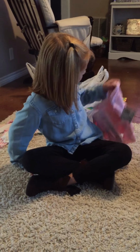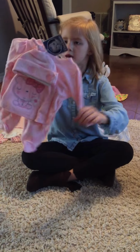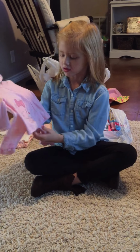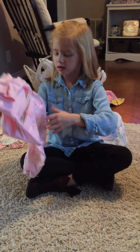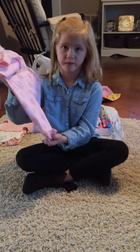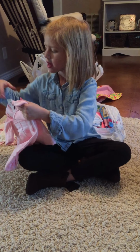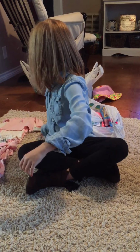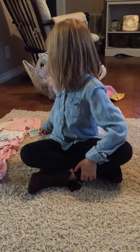The next thing is this cute little outfit. It comes with the hat, comes with the shirt with the teddy bear, and it comes with pants with feet, and it's from Gerber. Oh, sorry, this one's from Child of Mine.